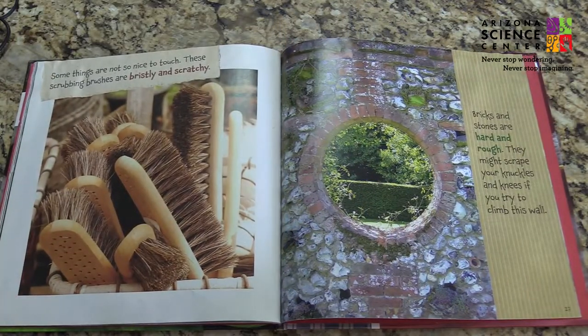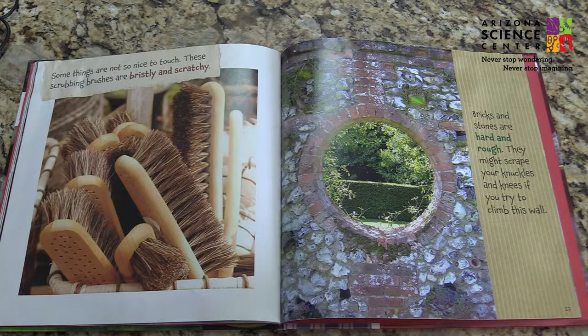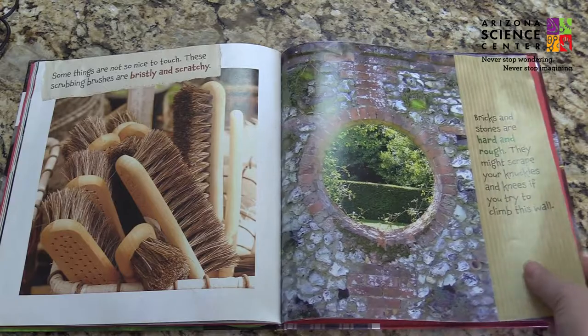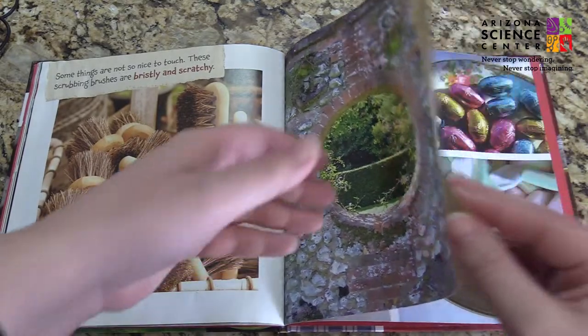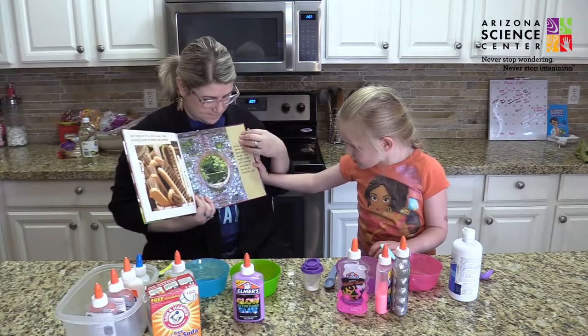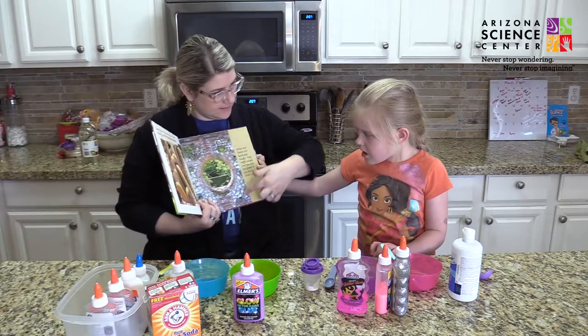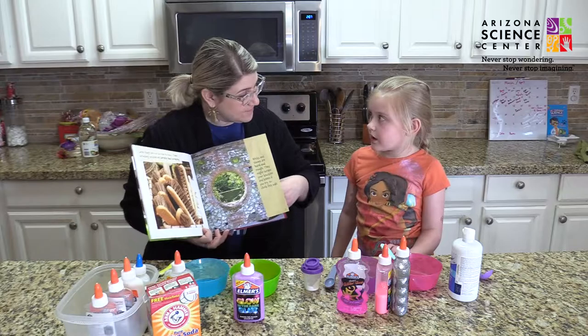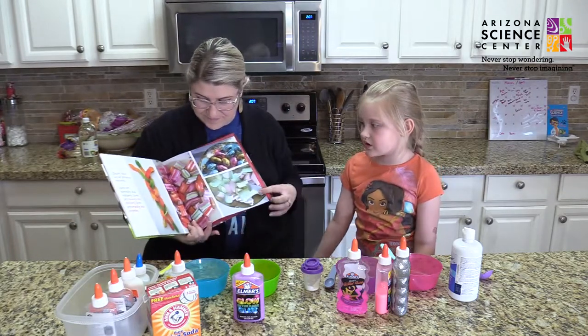Yeah. Now bricks and stones are hard and rough. They might scrape your knuckles and knees if you try to climb this wall. What do you think? Oh, yeah. If you just walk up really carefully, you won't hurt yourself.